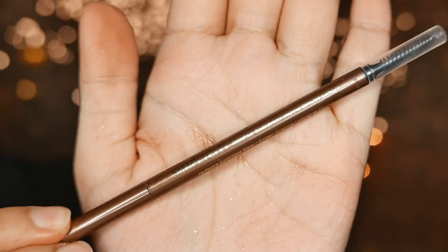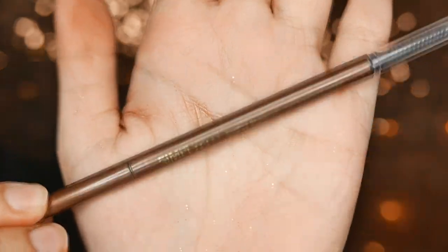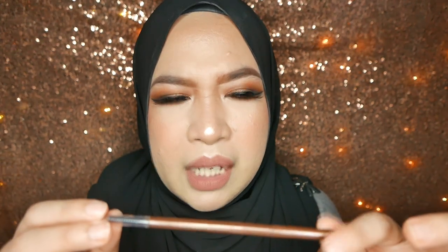Next two items are from Simplicity. I got the Simply Elegant Auto Brow Liner in the shade Black Brown, ABL01. This is basically just a typical eyebrow liner. I've used this I think 3 times already and I love this. It makes your eyebrows look so natural. I'm using it today. Does it look natural? By the way, I'm going to link everything down below, as usual, the price and everything, where to get them from. This one cost me around RM20 something. I got this from Watsons.